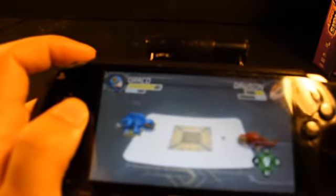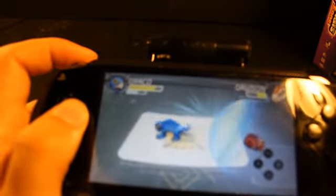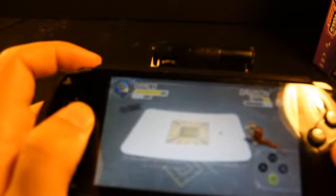So I think it's neat how, you use the camera and they appear like they're 3D. He's blocking the whole time. I thought he was gonna let go. So this is pretty much the main thing about it, I guess.